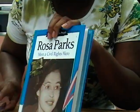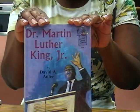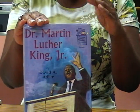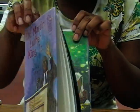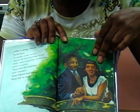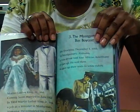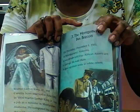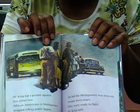Another favorite of mine is also David Adler. He's written quite a number of these, mainly for younger readers, but again, it brings in that historical information. This one, maybe a little higher level, but they're still readable for my kids. I try to find books for them that are at their reading level, but will also stretch them to reach to the next level. And believe me, they do it.